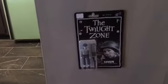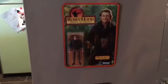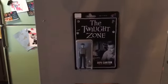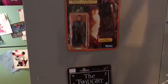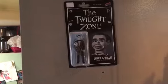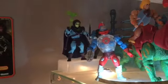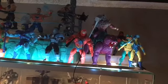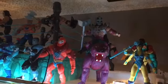And then here, I've got some Twilight Zone stuff mixed in with some Robin Hood Prince of Thieves stuff. And then here is the Masters of the Universe Origins collection that's happening right now. I have some of these things on my wall in my studio room as well. But Triple H on Panther there, pretty cool.